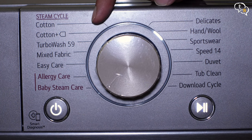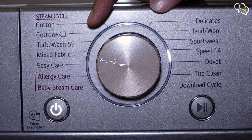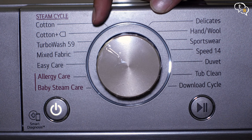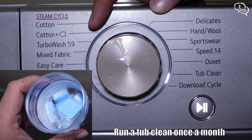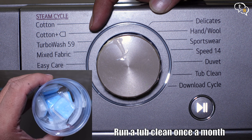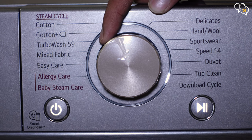Wool, sportswear, they're all self-explanatory. Speed 14, a quick 14-minute wash. Duvet, for heavy sheets, blankets, use this mode. Tub Clean, we have these cleaning pellets available, which need to be purchased separately. Just pop one in and run this cycle to make sure the washing machine stays clean.